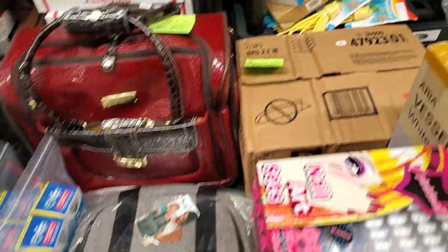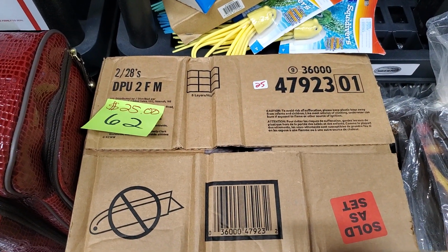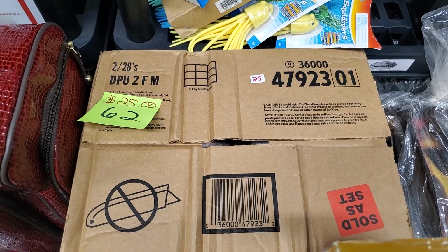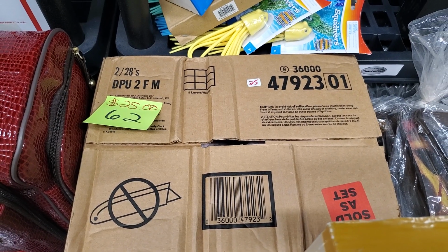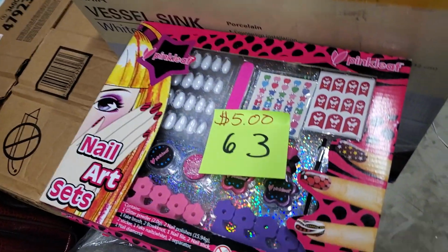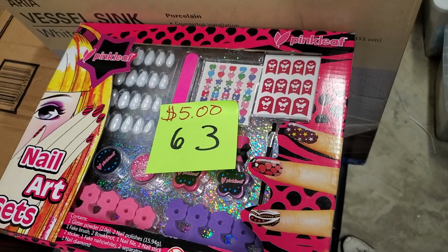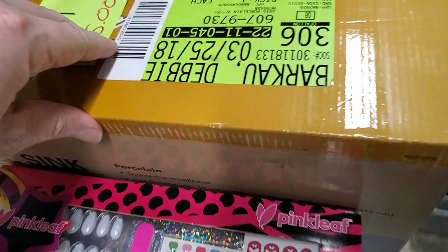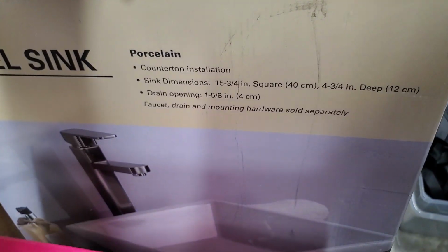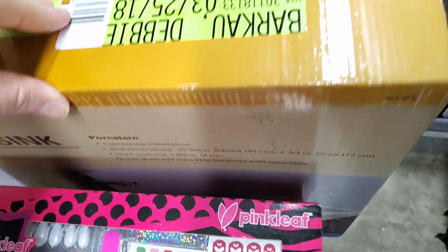Number 62 is an entire box of Depends, 28 and 28, 56 actual Depends, size medium, for $25. Number 63 is the Pink Leaf Kids Nail Set for $5. We have 9 available. Number 64 is this awesome white area vessel sink. We're going to sell it for $35.